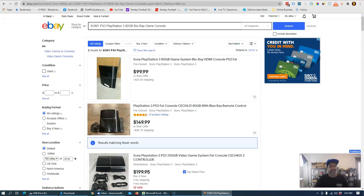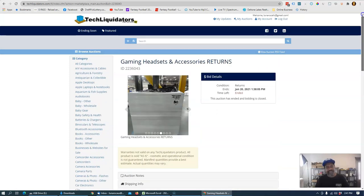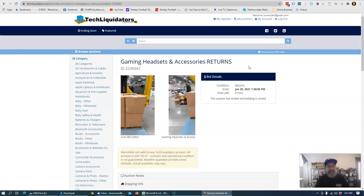TechLiquidators, I'm going to definitely shoot for an A- on this. Just to make sure that you know exactly what you're selling, what you're getting in the box on returns. Expect that some of them are not going to be working. Expect that you can break some stuff up and sell them for parts. People will buy parts. They do all the time.